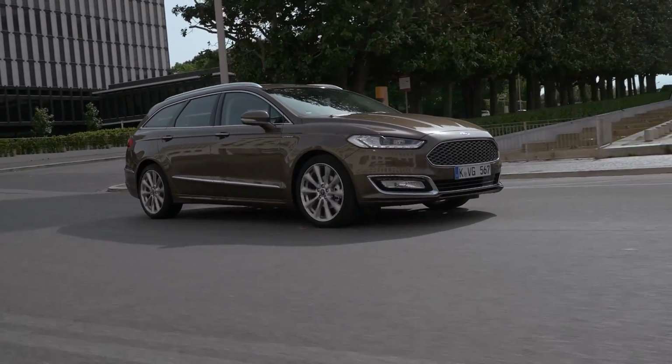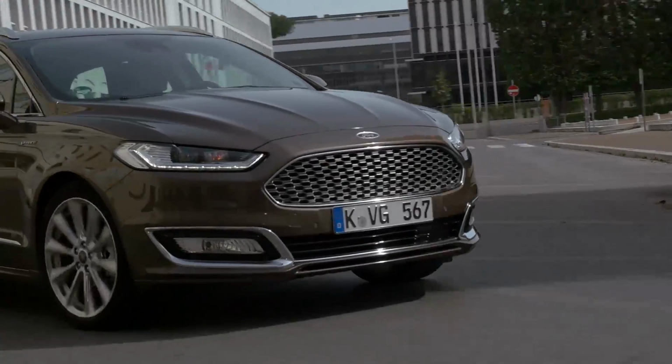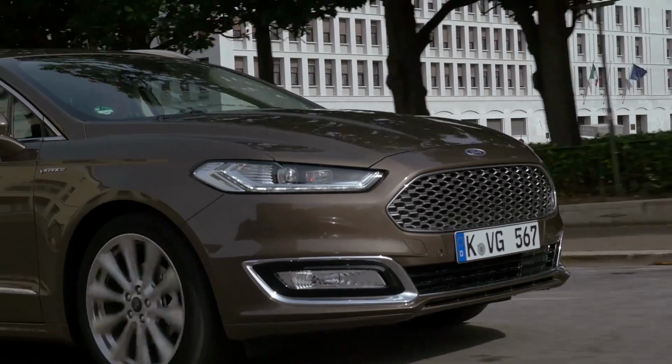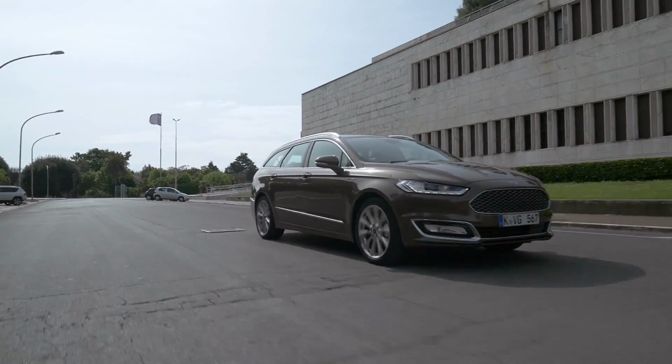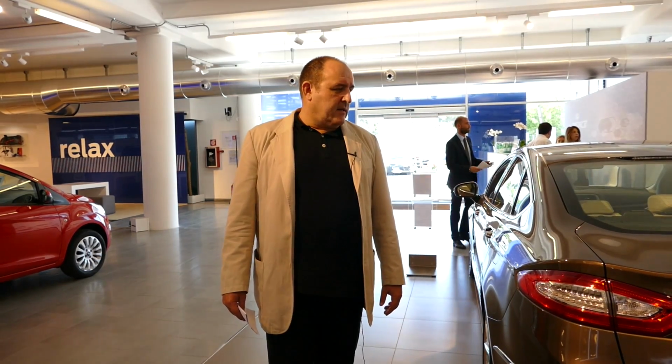So far, Uli Köster from Ford Motor Company. We have tested this car and find it has succeeded. English newspapers said it could be a challenger for premium cars from BMW, Audi or Jaguar. I do not agree. I think it's a car for Ford drivers who can afford a little bit more luxury. In September, this car can be yours for €40,000.